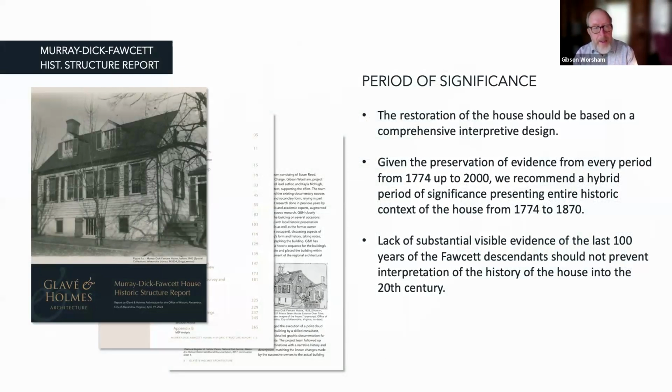remove. And in many cases, you'll come up with a single period of significance in which you focus all the attention, say at Colonial Williamsburg, where it's always in the immediate sort of pre-revolutionary period. Here, the restoration of the house is probably much more complex. It should be based, in this case, on a comprehensive interpretive design. Given the preservation of evidence from every period, from 1774 up to 2000, we would recommend, rather than a particular period of time, a wide-ranging period of significance, which includes the beginning of the house right up through the 19th century, at least through 1870. A lack of visible evidence of the last 100 years of the Fawcett descendants shouldn't, however, prevent us from bringing some of the things from that 20th century in as well.